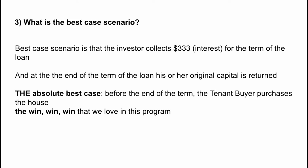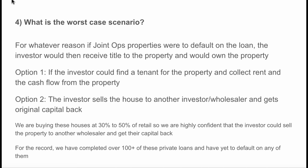So what happens if this absolute best case scenario does not occur? How do we get the original capital back to the investor at the end of the term of the loan? Usually the most common option we use is we'll go to a bank and show them a cash flowing asset and refinance the private investor loan and then carry a bank loan against it. In other scenarios, we've had a couple investors take a look at our cash flowing properties and we'll refinance the note out with another private investor. The point is that over the course of 2 years, we have several options to return the investor's original capital with interest to them.